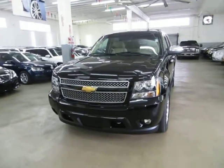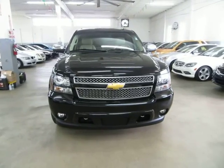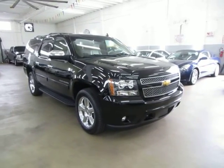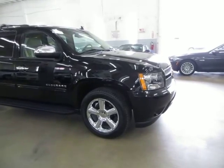Has a mid-row bench seat for a total of 8 passengers, and this is perfect for Uber if you're ever thinking of doing the Uber driving service. It has a clean title and also qualifies for Carfax's buyback guarantee, as well as for an extended warranty.